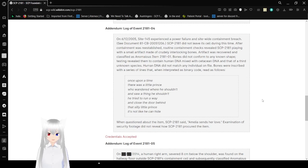After containment was reestablished, routine containment checks revealed SCP-2181 playing with a small artifact made of crudely interlocking bones. Artifact was recovered and classified as anomalous item 2181-01. Bones not conforming to any known shape. Testing revealed them to contain human DNA mixed with cetacean DNA, and that of a third unknown species. Human DNA did not match any individual on file.